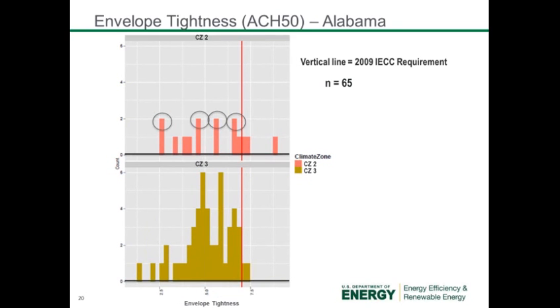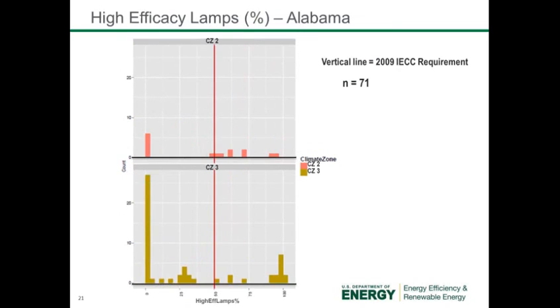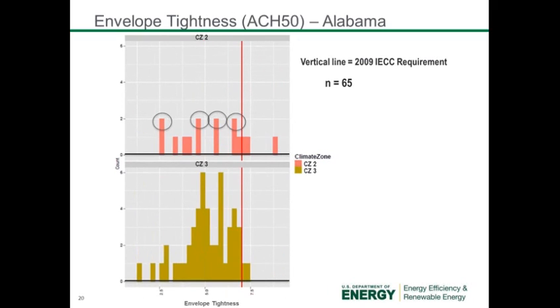Next slide, please. So as you can see, there are four ACH observations where we have two homes that have the same observed requirement. What this slide tells us is that in most cases, the envelope tightness for the state of Alabama is actually better than what the code requires. However, there are some cases, as you can see, which are to the right of the red vertical line, which are doing a little worse.